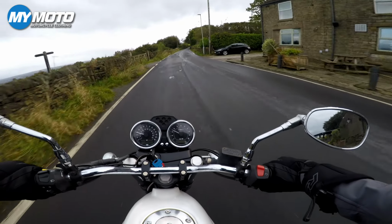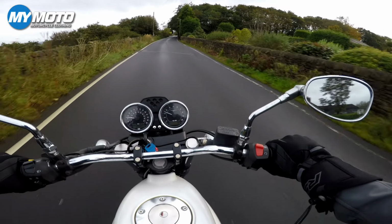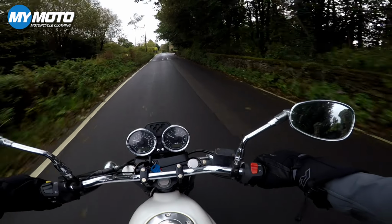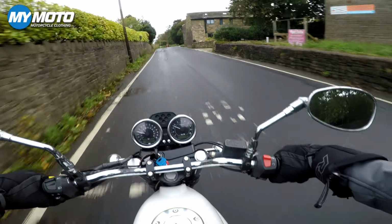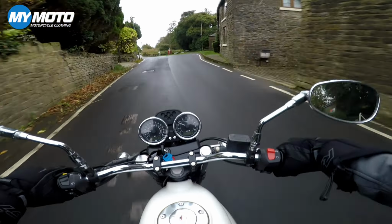My mum then, when my brother was moving to Poland for work, he was going to sell this, and my mum didn't want to see it go, so she bought it off my brother and basically said, you know, it's there for anyone to ride. So yeah, she owns it because she loves it, but she can't ride it.